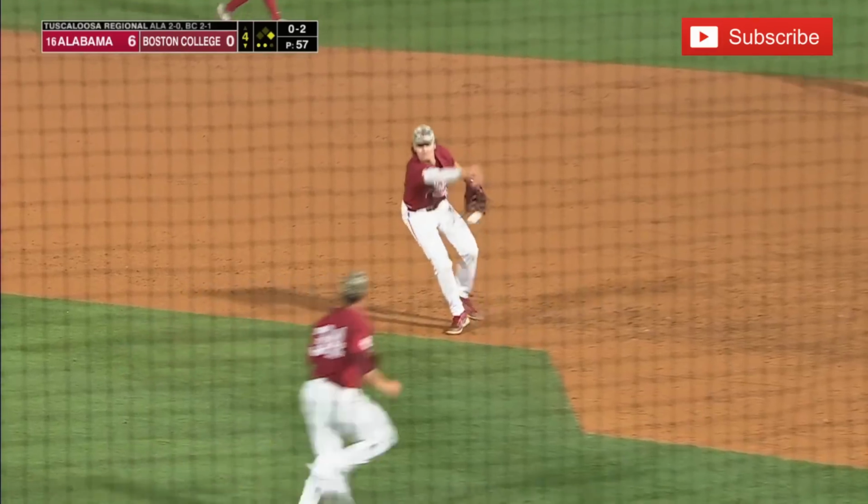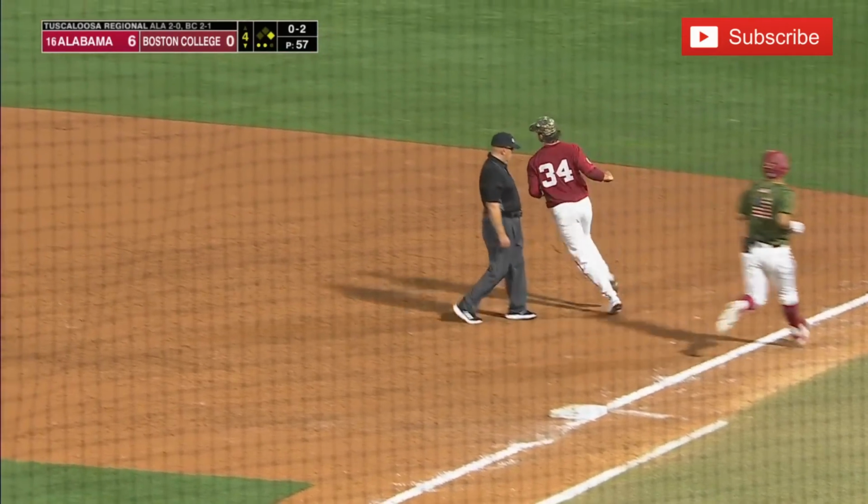Grounder right side, backhanded by Williamson. McNary covering at first, executed perfectly.